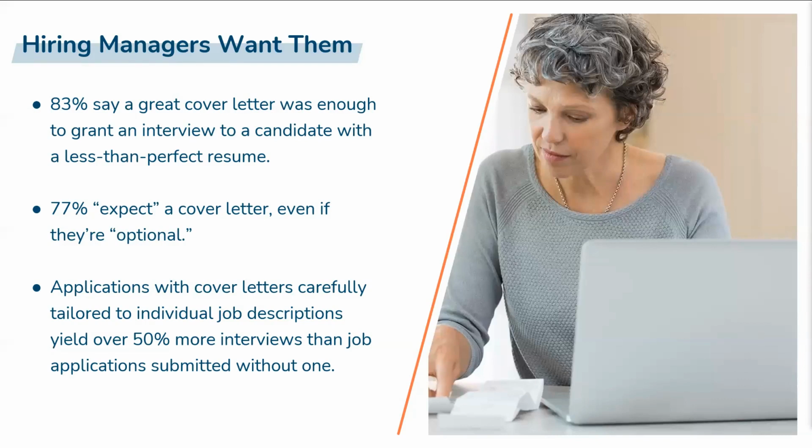Think about it from the hiring manager's perspective. How would you decide between similar candidates? Would you interview someone without knowing a little bit about them or their personality or their writing style? If you're trying to decide between two candidates who bring similar qualifications and similar qualities to the table, the one who took the time to provide a cover letter is providing additional details about themselves that the other without the cover letter is not. So be that person that submits a cover letter. It really can help you.